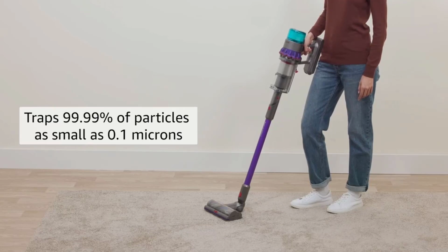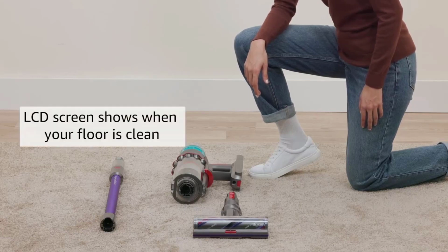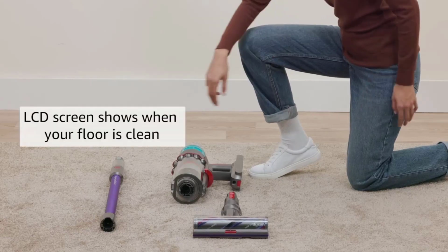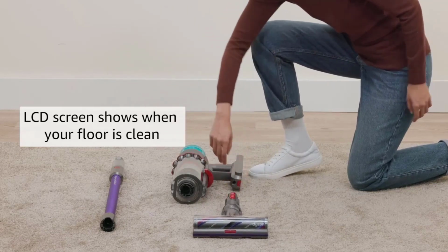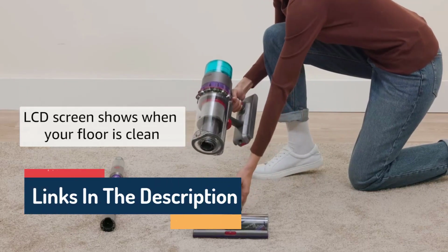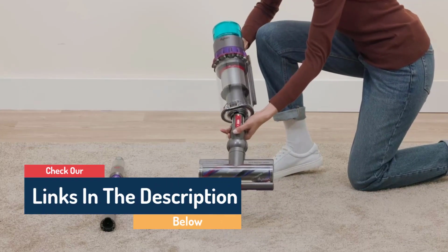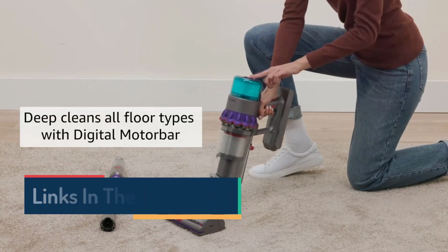The Gen 5 Detect converts to a handheld simply by detaching the stick. A dusting and crevice tool is built into the handheld vacuum, which is very handy. It also uses an on and off switch like the Dyson V12, rather than the trigger favored by every other Dyson vacuum. Like previous models, the Gen 5 Detect has 3 power modes: Auto, which intelligently adapts to different floor types; Eco, which saves power; and Boost, for intensive cleaning.